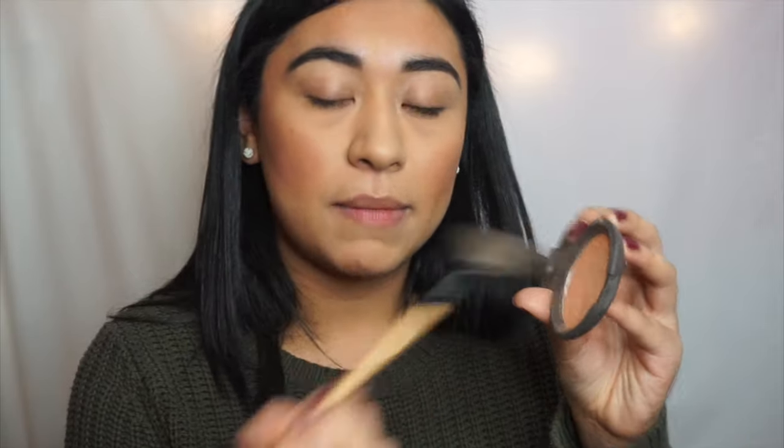Alright, so we added the blush, as you can see. So what are we missing? Highlighter. My favorite highlighter, and actually the only highlighter I think I have. I need to get more, I know. So this is Becca Champagne Pop. Ever since this came out, I've been hooked. And just tap that in there. And just line it here.